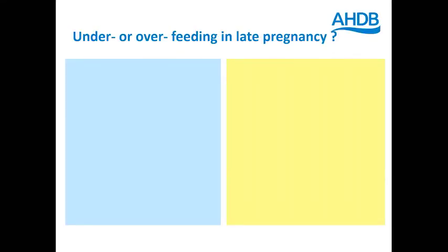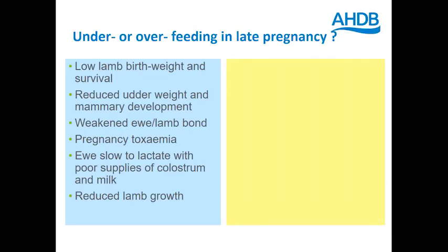So in terms of under or overfeeding in late pregnancy, the list on the left-hand side of your screens, underfeeding, we risk low lamb birth weight and low survival. Lambs are born with very limited brown fat, often die of hypothermia, and with low birth weight they lose body heat to the environment very quickly. A lot of udder development happens in the last month before lambing, so if we're underfeeding, we don't get good udder weight and mammary development, and hence we tend to get a low production of colostrum. We often see with underfed ewes a weakened ewe-lamb bond. They lick their lambs less, they bleat to them less, and basically they're more likely to desert their lambs as well.